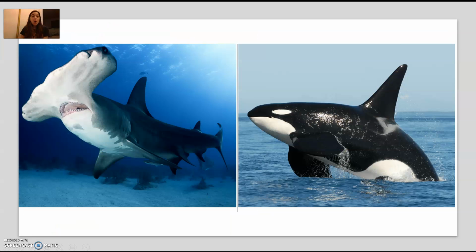All right. What are those? What is it? That's right. It's a shark. Shark. So for shark, you just get your hand, put it on top of your head to make a fin. Shark. Good job. What's this animal over here, this black and white one?